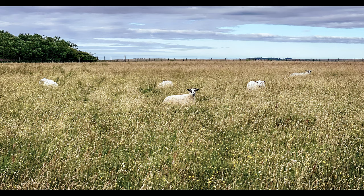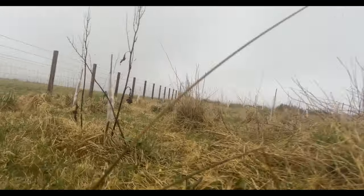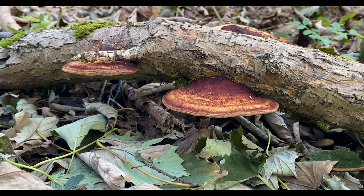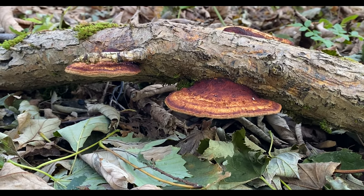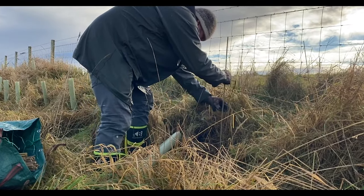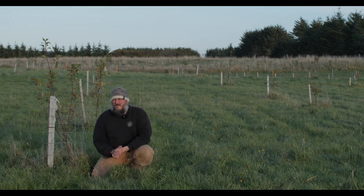Our goal is to create meadows, hedgerows, more forest, make it a place for both us and nature, the things around us, encourage birds back onto the land, other wild animals, and yeah, make it a home for everyone, because that'll sustain us as well. Really looking forward to see how that progresses over the next few years.